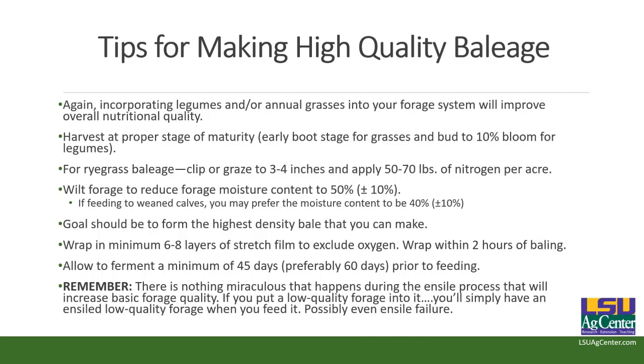Or utilize it as grazing. So graze it down, let those cows utilize some of it. It's a very high quality grazing forage. Graze it down to about 3 or 4 inches, put out some nitrogen, and that'll help you in terms of getting some adequate forage out there, dry matter to put up in a baleage product.